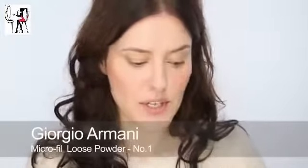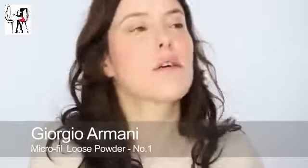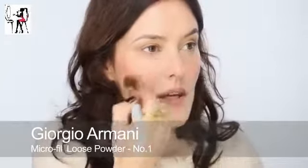So that's the cheeks all, spots all concealed, but I've still got the nice glow. I'm going to use a little bit of powder now. I'm going to use microfill powder. So again, it's the Armani one, but it's got quite a lot of light reflection.